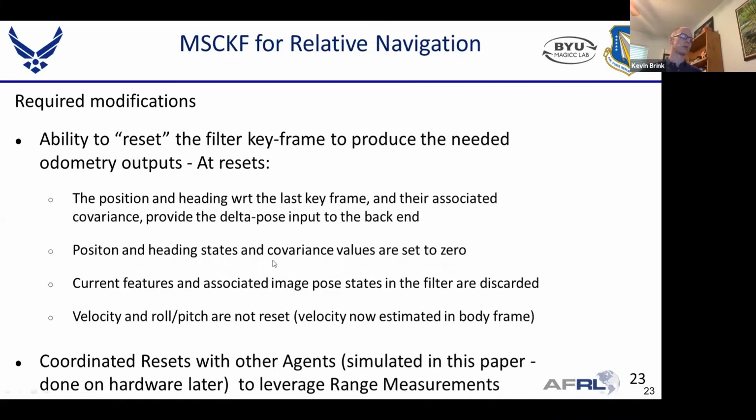And then I'll just point out, and you'll see it in some plots later, that the velocity, roll, and pitch are not reset. Those are body frame things that get carried through.